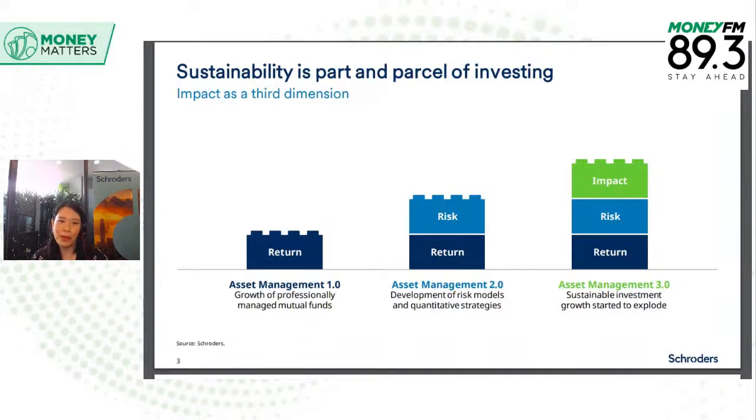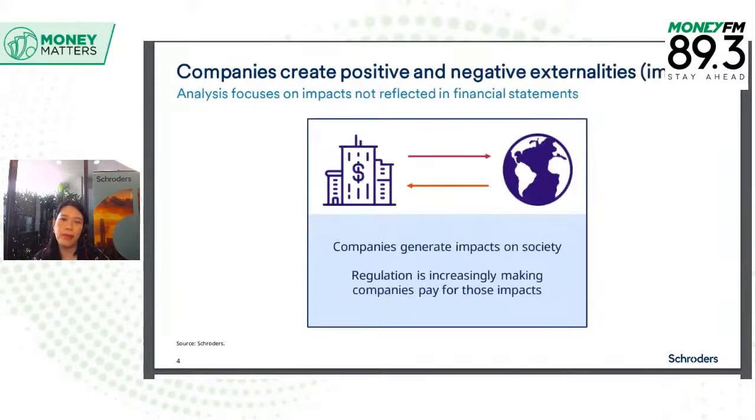I'm going to move on very quickly to the next slide as well. Companies impact society both positively and negatively, and these impacts are not always reflected in financial statements today, but would have effect on their long-term growth prospects. From sugar taxes to carbon credits and other regulatory changes, companies are increasingly being forced to account and pay for the cost of the social and environmental externalities they create. It's very important that we factor in this cost into our analysis as they will impact bottom line and, of course, valuations.